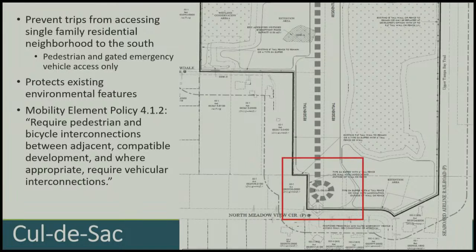So with that, we'd be glad to answer any questions that you may have, but we think that this is a very good project. It develops this area in a very thoughtful way, and we've had nothing but support from the community. The only thing you see in the record are comments from the local residents saying, hey, we're with you as long as you don't connect to our neighborhood. So with that, I'd be glad to answer any questions, and I tried to make that fairly succinct. Thank you, sir.